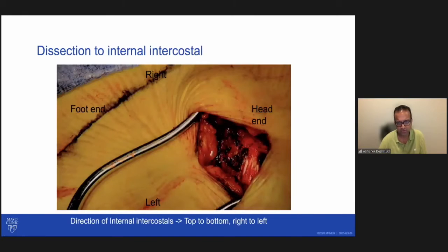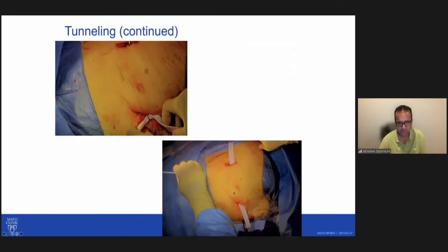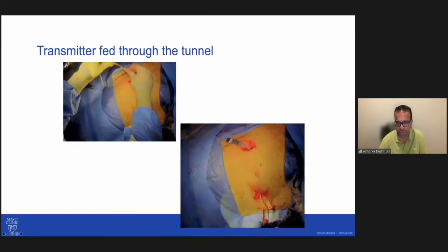We dissect up to the intercostals, and then we can look at the prepectoral fascia and serratus fascia, and then there is a tunneling tool through which this transmitter gets placed here, the battery gets placed here, and then that all gets sewn up. So if a lot of us are doing subcutaneous ICDs, this becomes a more doable procedure nowadays rather than starting from a fresh start.